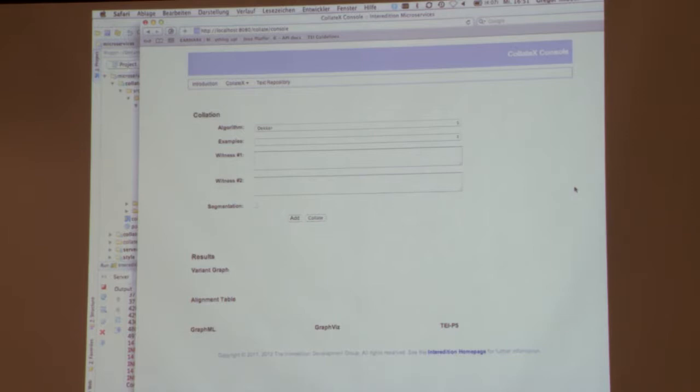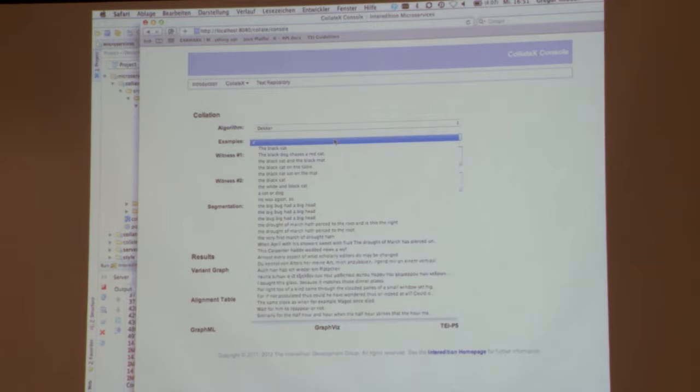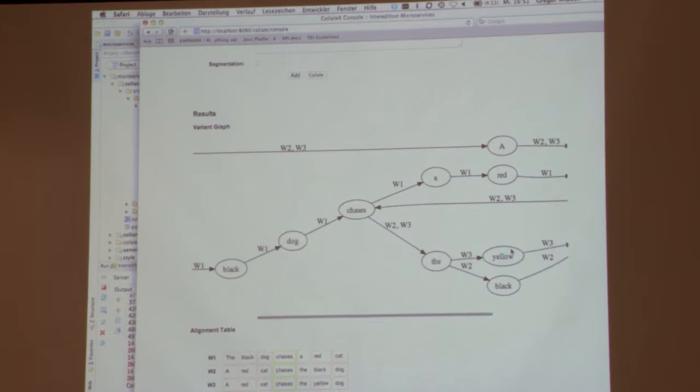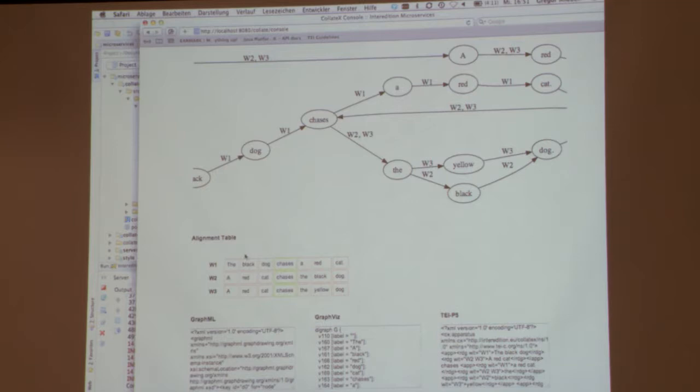So what I can show you right now in this demo is just a textual collation that you can do: hand in, let's say, three texts into that collator, and what it ends up with is a representation of the things in the text that are actually the same or that are different. Or you can get a tabular display of the differences and commonalities between the different texts. But the main point that I want to stress is you can do it automatically.